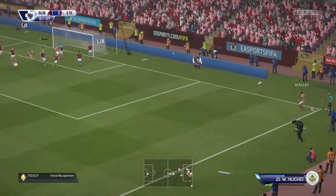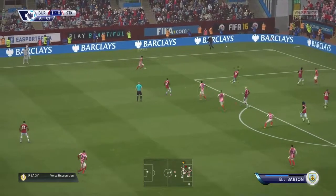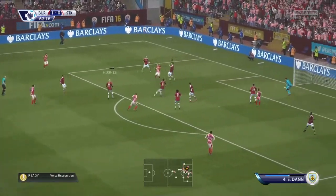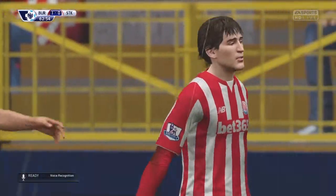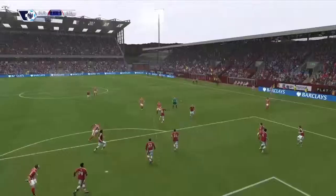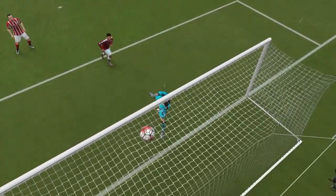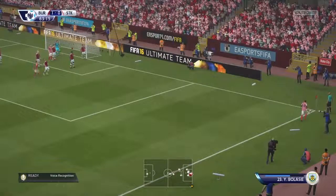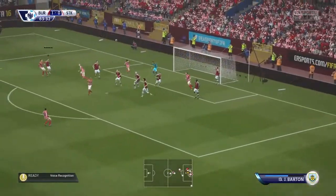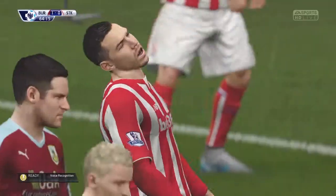And corner to Stoke on the hour mark. Went past everybody, and it comes to Pato. Chip cross, and it's a poor one. Hughes gets that. Oh, and it's another good header by Boyan. Although Will Hughes set him up inadvertently. So another Stoke City corner. They are knocking on the door here. Again another header, but this time not troubling enough.